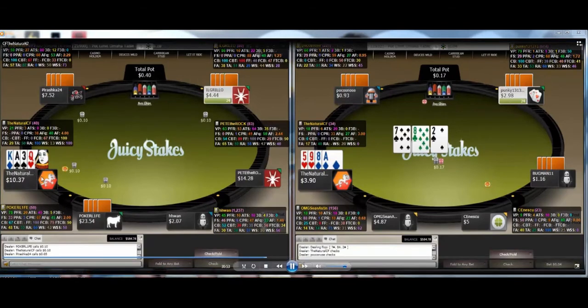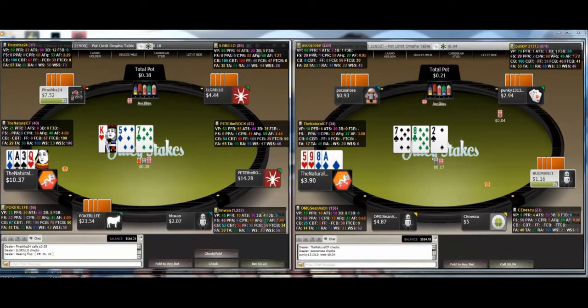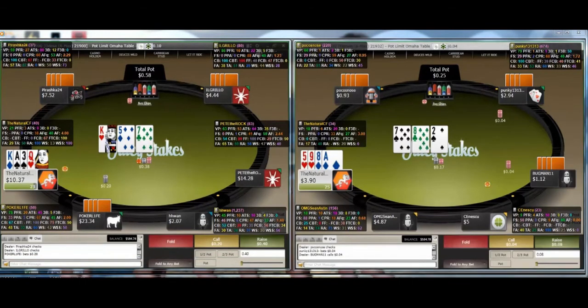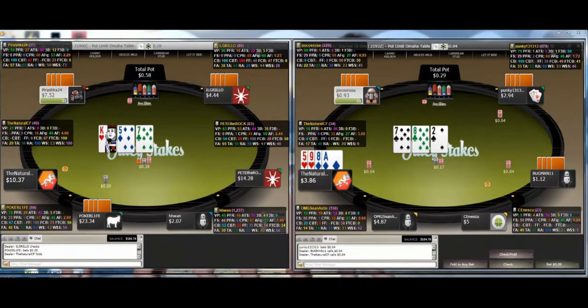Here in table 1, I limp behind with 3 broadways and a suited ace. Not a bad hand. Unfortunately, I don't really hit much on the flop, just a king. But I think it's a good spot to limp on the button like that with a hand that you could get lucky with. If you can hit a flush draw or a big straight draw or top 2 pair or something. If this is an ace, I'm in pretty good shape. But I have to let it go.